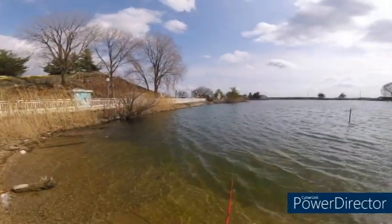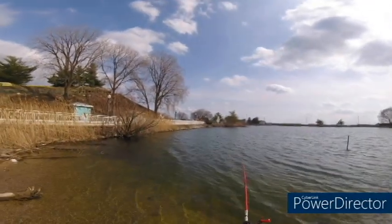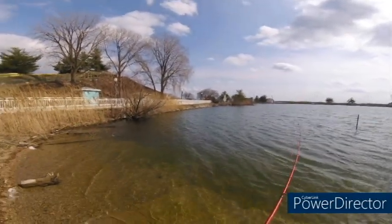Keeping my eye on the weather here. Like I said, tornado watch is out. I've already had a good thunderstorm.